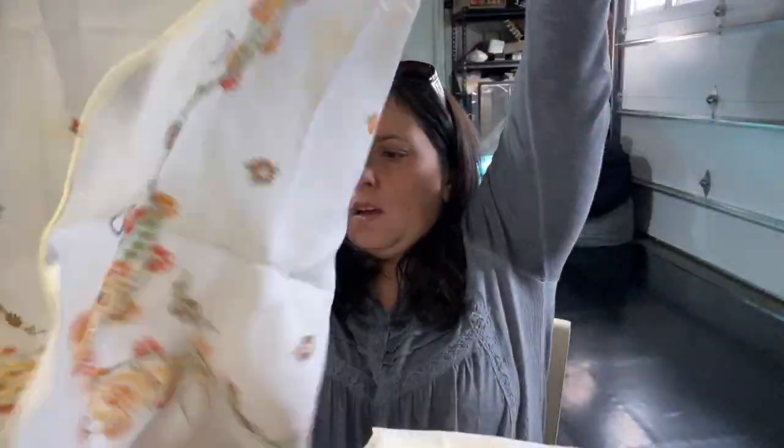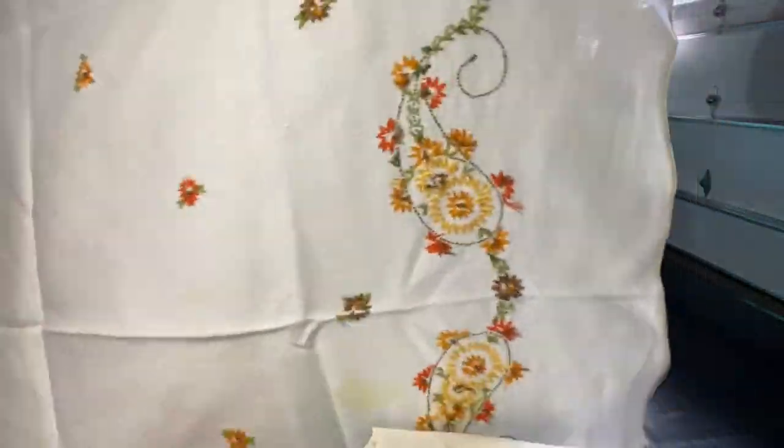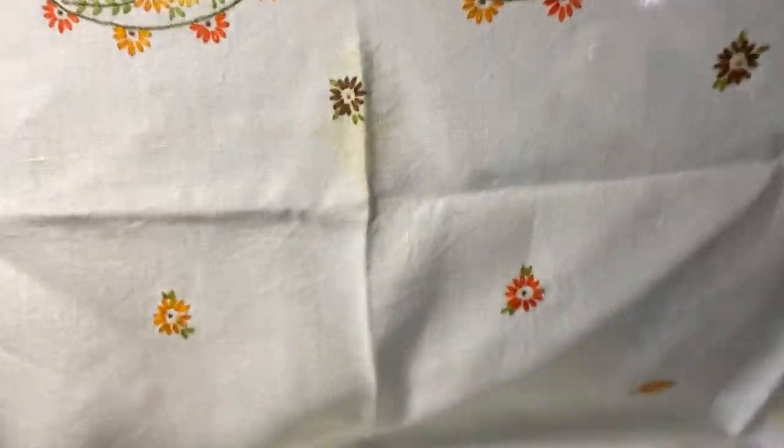I can't remember. Yeah, is it a square? I think it's a square. I'll have to measure it. No, I definitely think it's a square. And so here's that. Here's the stain as well. This looks like coffee stains or something, you know. Probably is coffee stains, but this is what the embroidery looks like. I think it's really pretty.